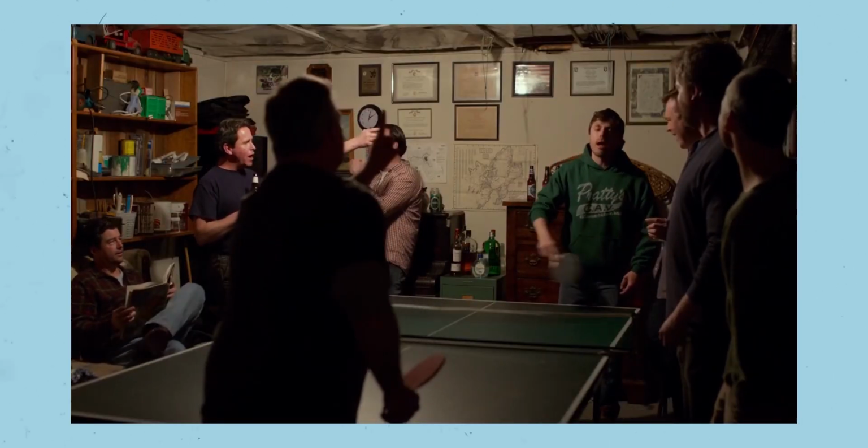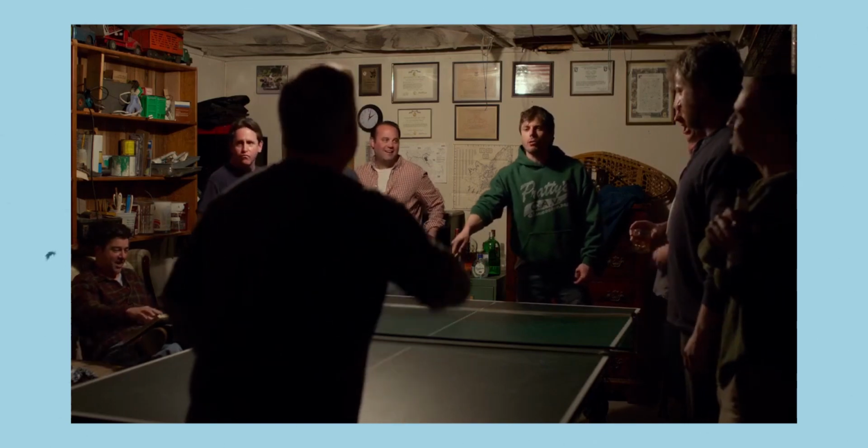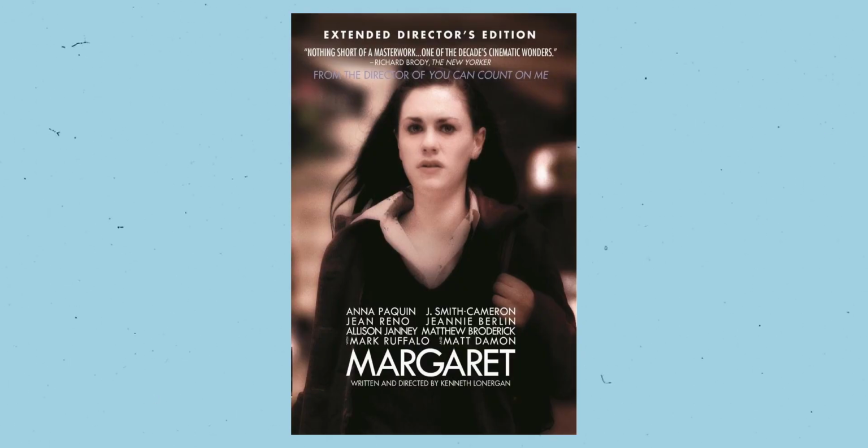Before Lonergan was attached to the project, Matt Damon and John Krasinski had brainstormed the idea of an emotionally crippled handyman, with Krasinski set to star and Damon to direct. Both became occupied with other projects, and as Damon had worked with Lonergan on his 2011 film Margaret, he took the idea to him, and Lonergan worked on the script for 3 years.